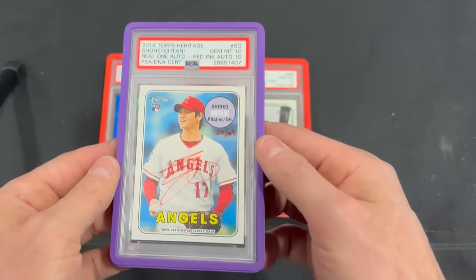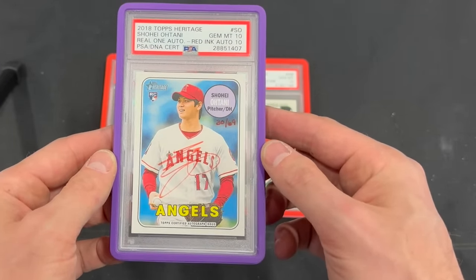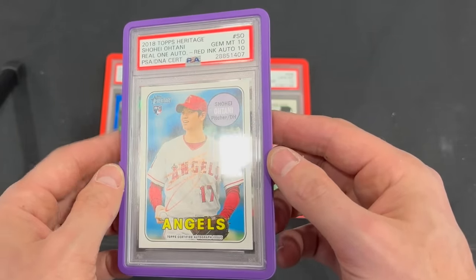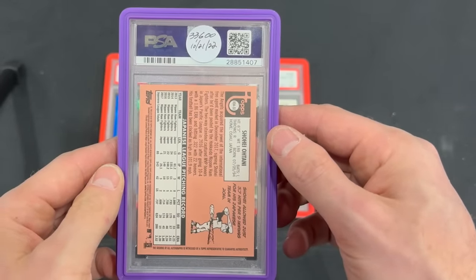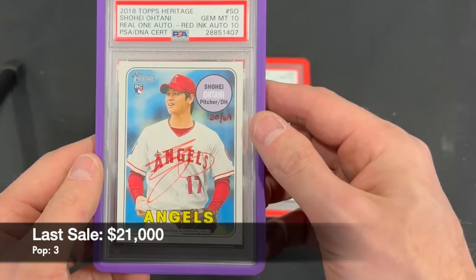Another Topps Heritage Real One Auto. This is 2018 Shohei Ohtani rookie. Again, red ink auto, serial numbered out of just 69. It's a PSA Gem Mint 10, DNA 10 for the auto. Nice 10-10 combo there. And this card is just a pop 3. That's in a 10-10 combo. The last sale was for $21,000.